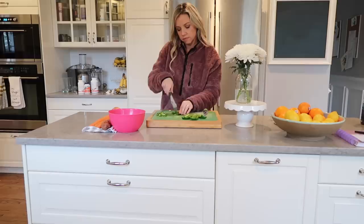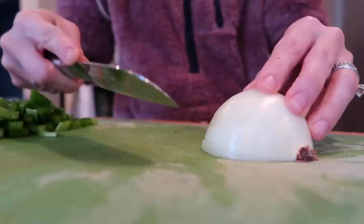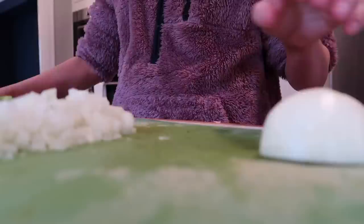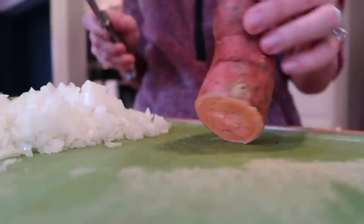So there is a lot of chopping involved in this. However, this is something you could prep the night before. You could do an ingredient prep. I love doing that. Chop everything the night before, and then you have it ready for the next day if you're leaving for work or whatever you need to do. Definitely do ingredient prepping. But right now I'm home and I'm just gonna make everything right now. So chopping up takes a bit of time, but like I said, you'll have this for a while.